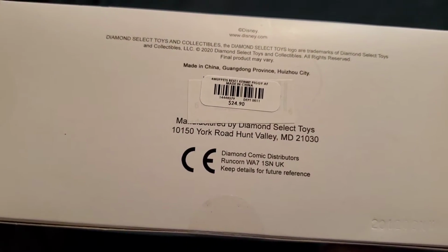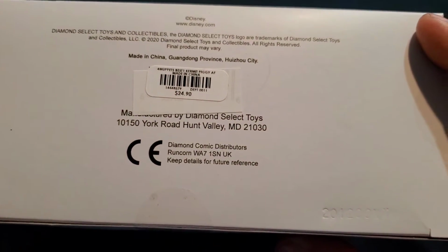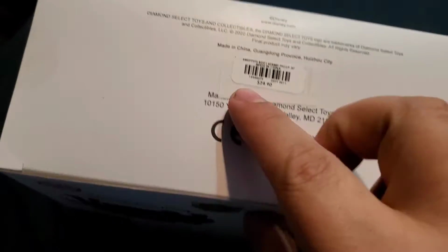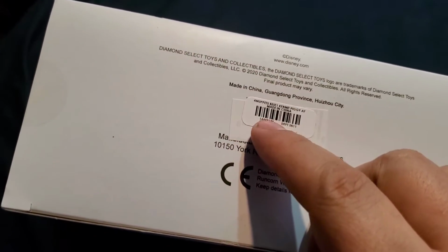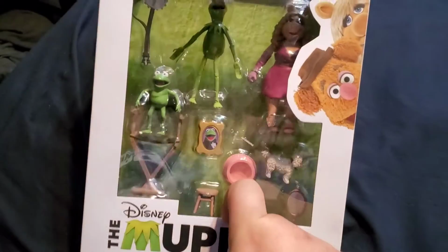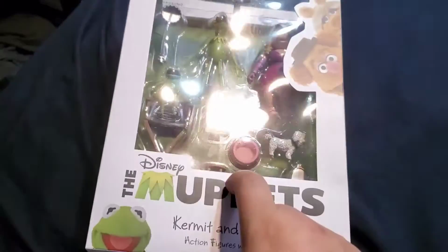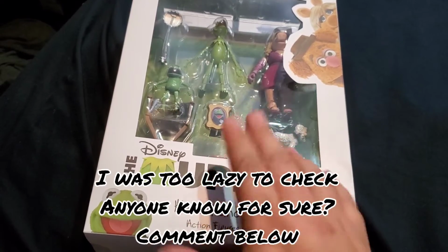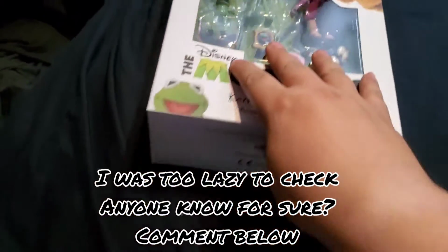All right, let's see here. What year? No idea. Okay, so this says 2020 on it here. So this is still a 2020 piece, so sadly, they are ineligible. Because I think these are reissues, I think. I'm not sure, but anyway, here we go.